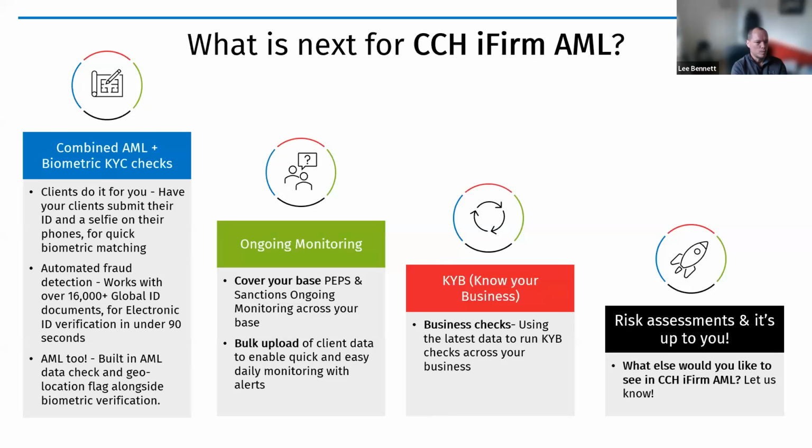And further down the line, we will be implementing, as I've mentioned, ongoing monitoring, KYB, know your business, and more involved risk assessments. And then it's up to you. We would also like your feedback on different elements of the AML process that you would like us to include.